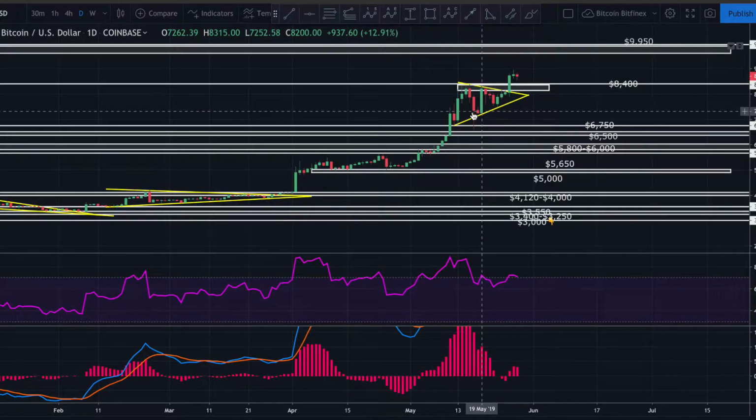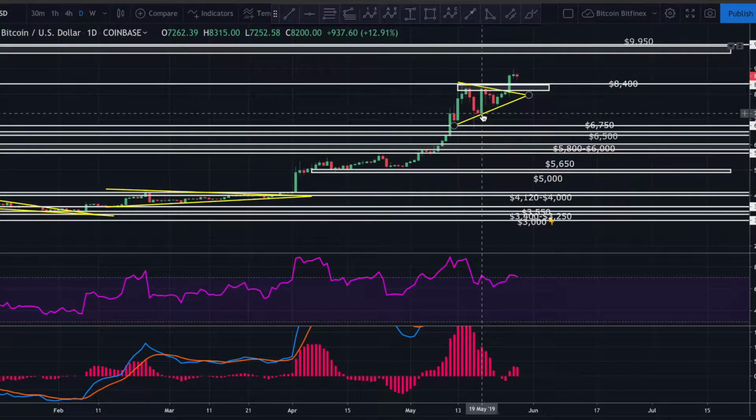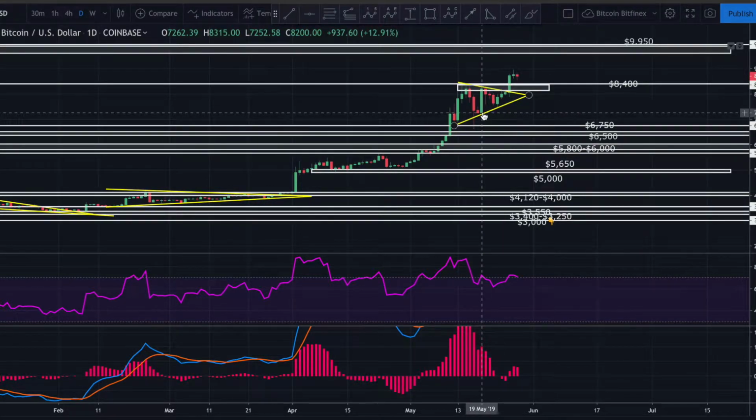Why do I say that? I say that because that's where we found support on these last two daily candles as price was consolidating here. It didn't really decisively break below 7,200. That was the area of resistance here, again, if we're just looking at the body, not the wick. Resistance turned to support right here before price came up, tested it one more time at about 7,600 and then took off. So that's the area I'm going to be watching very closely, 7,200.